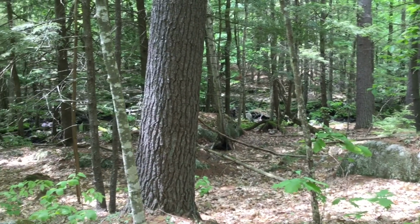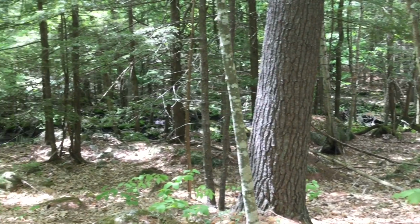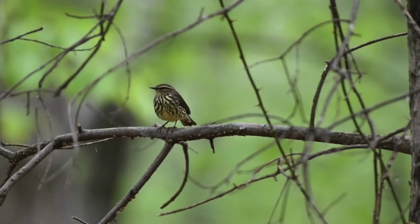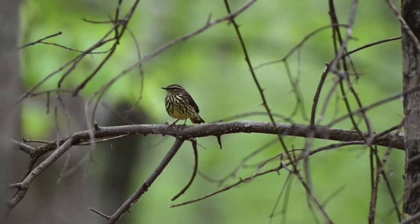This habitat is also used by the northern waterthrush. These long-distance migrants arrived at the preserve in early May, singing their loud, ringing, 3-part song. Let's listen.